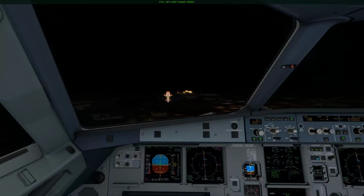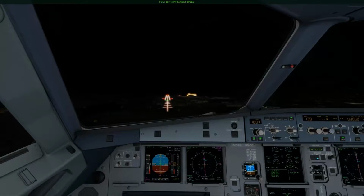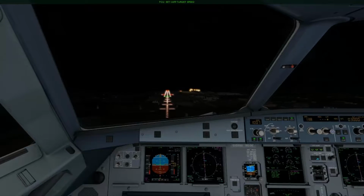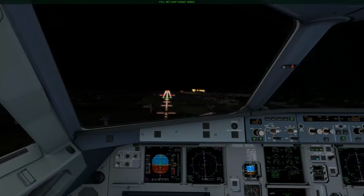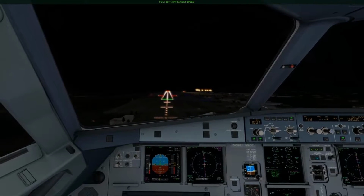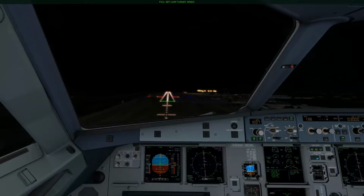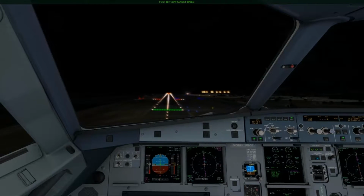A little bit of a crosswind, 6 knot crosswind, not really much though, shouldn't be affecting the aircraft. 400 feet. Let's try and make it a tad better than the landing we had at Heathrow. 300. Float it a little bit. 200 feet. 100 feet.